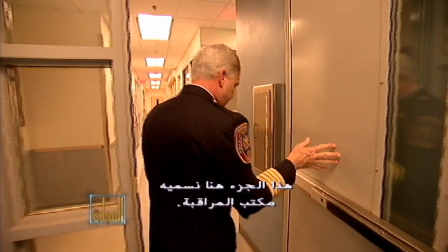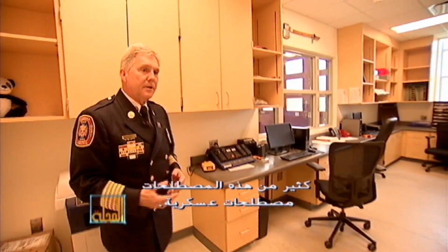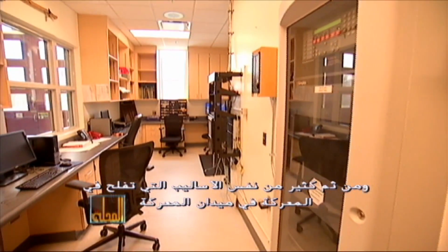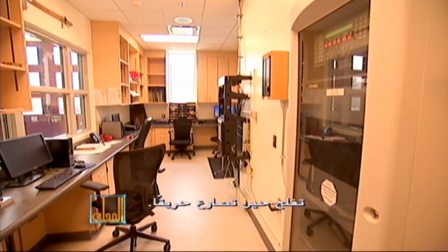The area here we call the watch desk. A lot of this terminology is military, and so a lot of the same techniques that work in battle on the battlefield work when you're battling a fire.